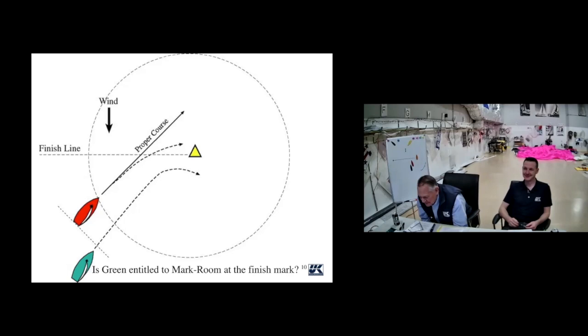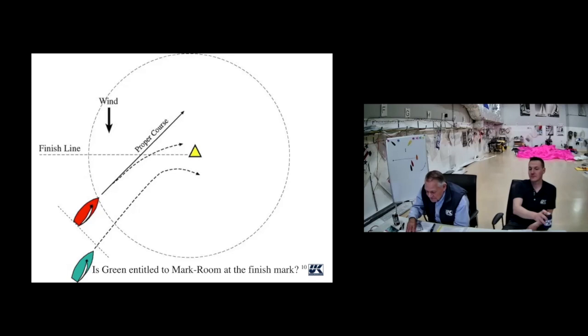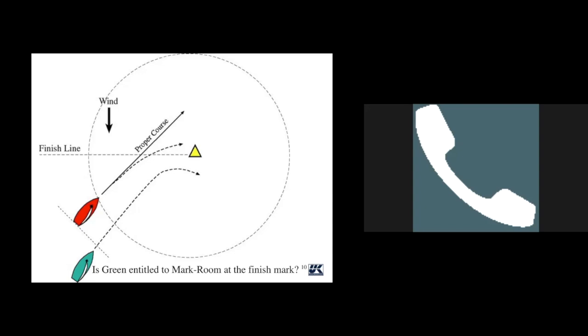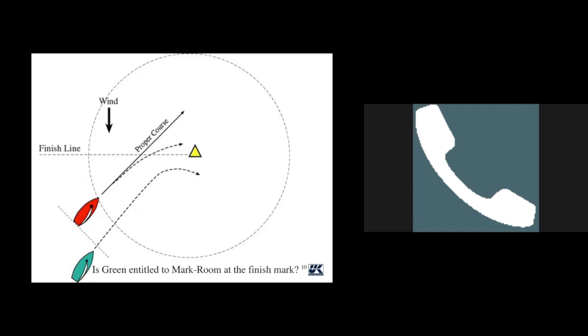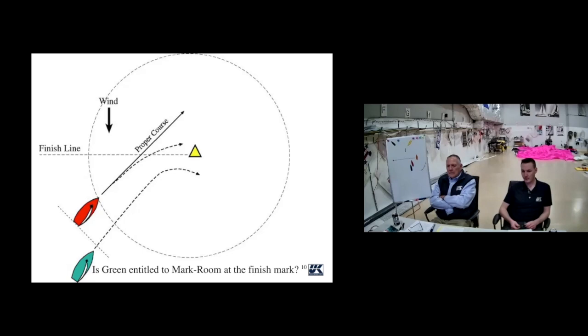Well, once again, if you look at the rules of Part 2, you'll see that a boat clear astern must keep clear of a boat clear ahead. So in this case, because the boats are not overlapped, red is the right-of-way boat, and green is the keep-clear boat. So red can sail whatever course she wants until the two boats become overlapped. And if they don't, she can sail the dotted line course here, just the way it's shown. And green is not entitled to mark room.